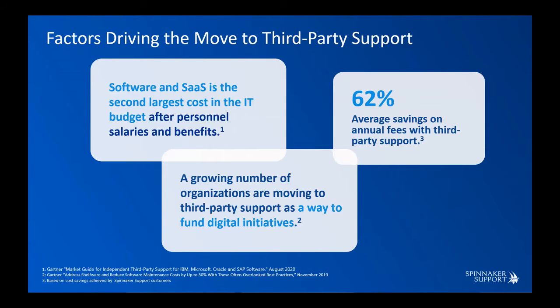The second factor is quality. As your software ages, the stages of support offer less and less value for the money that you pay. When you reach Oracle's sustaining support level, you actually lose valuable things like security patches, bug fixes, script updates, certifications for third-party products.